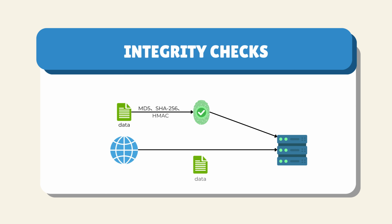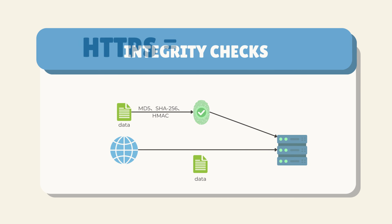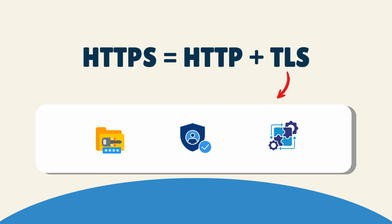Data integrity is simpler. When sending data, the sender calculates a fixed length fingerprint of it using a special algorithm. The fingerprint goes along with the data. The receiver runs the same algorithm on the data received and compares fingerprints. If they match, the data's intact. If not, it's rejected.